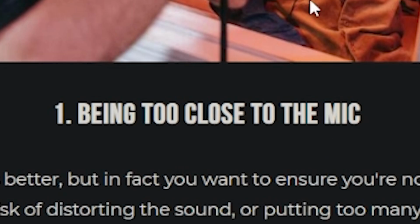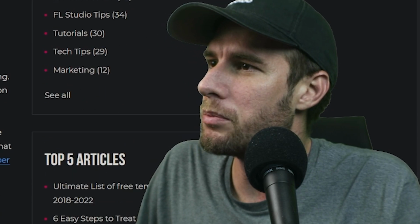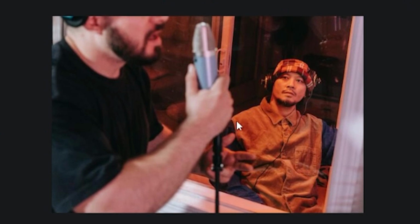Okay, number 1, being close to the mic. That's right, guys. You don't want to get too close to the microphone. So being close to the mic is not good. Why does he not have a pop? Why is there no pop filter here?